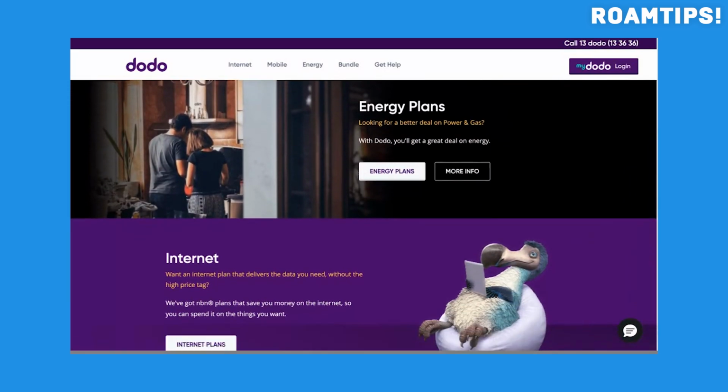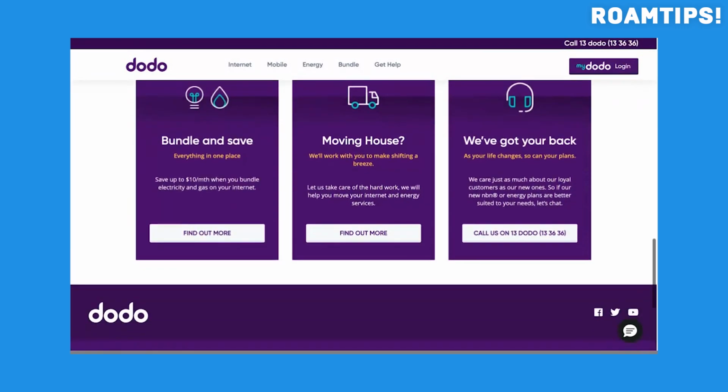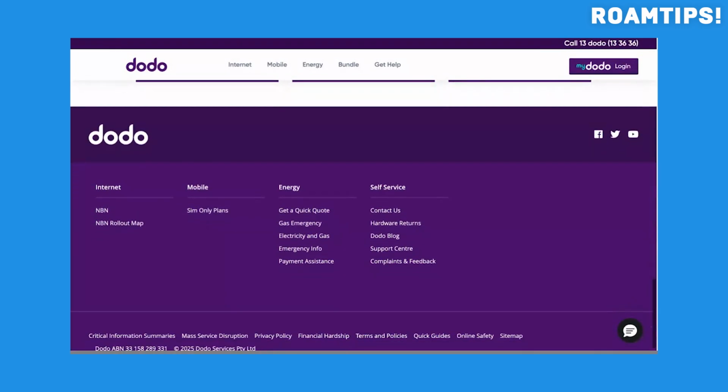DesignCrowd gives businesses and individuals access to a global talent pool for logos, websites, marketing materials, or custom artwork. Its crowdsourcing model lets clients post briefs and receive multiple design submissions. This allows clients to choose the perfect design and gives freelancers a chance to compete and showcase their skills.